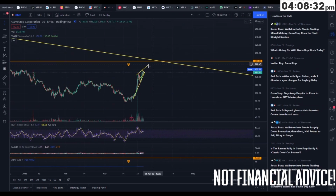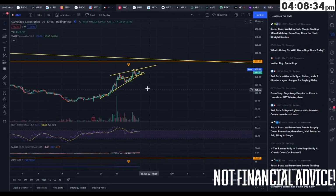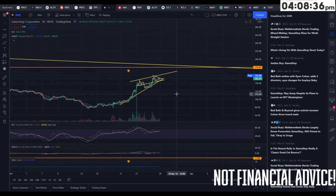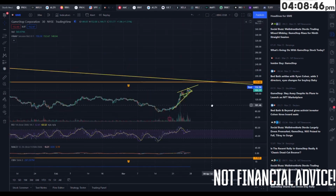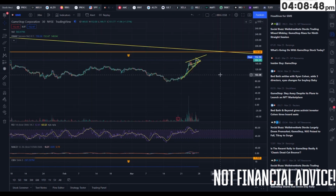GameStop, I'm probably going to stay out of it. I'll just be perfectly honest with you. I don't really like to trade GameStop because the options are just way too expensive. I don't like to, but I see huge bullish upside for this one. If you are in this for the MOAS, if you've got a lot of shares and you're still averaging down all the time, great. That's fantastic.